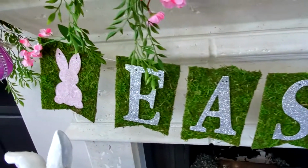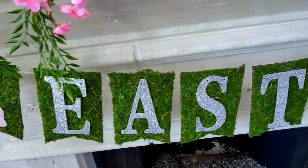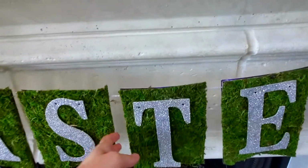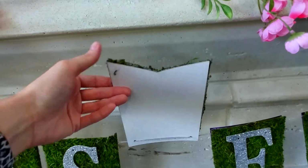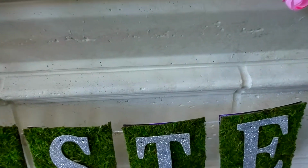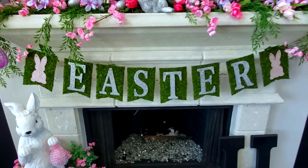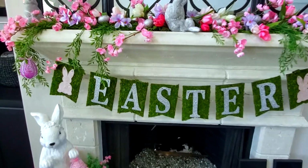And then just to make the flags that they're on, the moss flags, I got moss sheets from Hobby Lobby. And I traced out an old birthday Fortnite banner. And that's what the back of this is. And just glued it all together and it works out great. And we're not gonna use that birthday banner again because, I don't know, Fortnite's just not the thing anymore apparently.